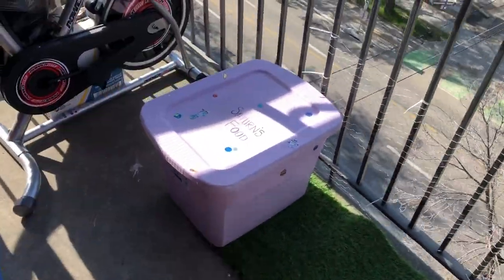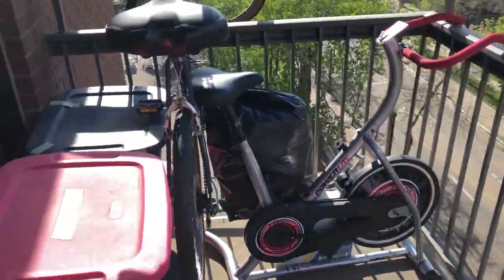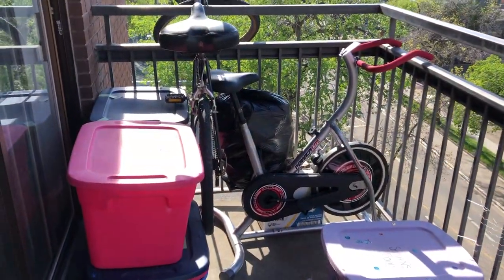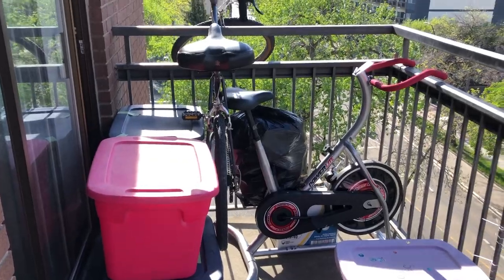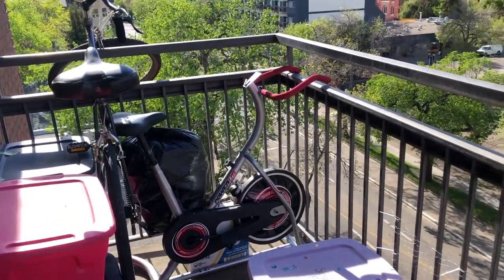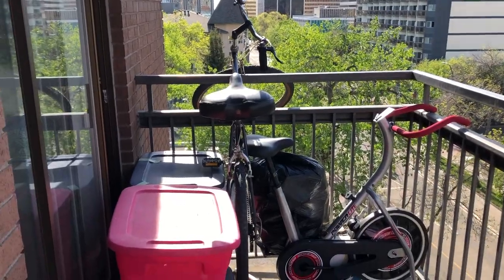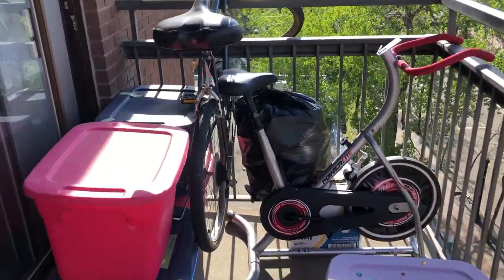I keep his food out here in this weather safe container. My bike is up on the balcony here along with an exercise bike. I got the exercise bike because I hurt my knee quite badly and I just didn't enjoy using it. And my bike probably won't get used for a long time because I am low-key terrified.